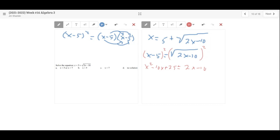It's quadratic. So as soon as I see that it's quadratic, my first thought is get one side equal to zero. That's always my thought when I have a quadratic, because then I can factor it. So I'm going to subtract 2x off both sides and add 10 to both sides. I'm left with x squared minus 12x plus 35 is equal to zero.